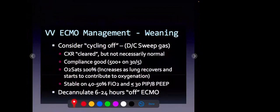In VV ECMO weaning, consider cycling off, that is removing the sweep gas, because if you stop the sweep gas, that means the patient is effectively free of the ECMO circuit. If the chest X-ray is better, but not necessarily normal, the compliance is good, oxygen sats 100%, stable on 40 to 50% FiO2 on the ventilator, the plateau pressures are less than 30, the PEEP is ideally less than 10, we can decannulate once the patient is off sweep gas for 6 to 24 hours.